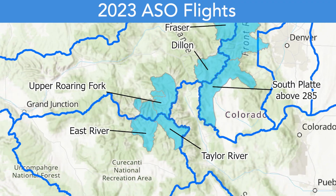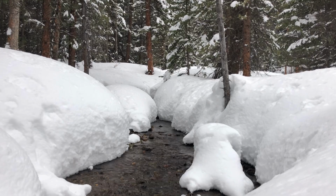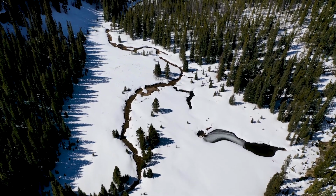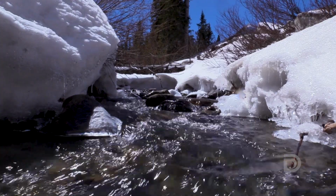So the main benefit of ASO is that it provides the most accurate measurement possible of how much water is actually in the snowpack in our watersheds. And having that measurement as water managers provides us with unparalleled confidence to make the best use of that snowpack as it makes its way through our watersheds.